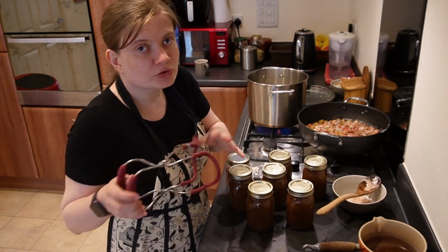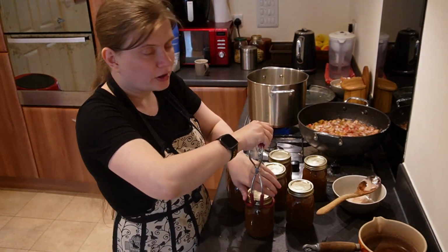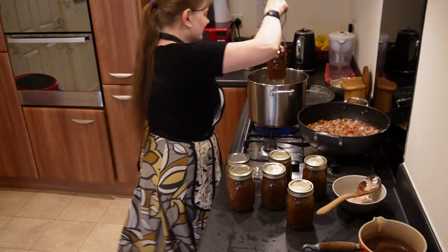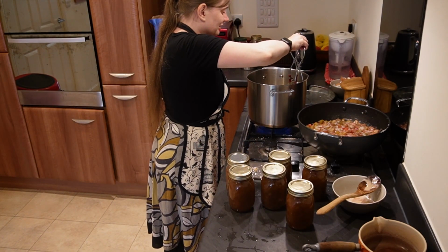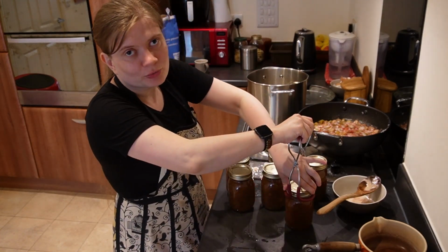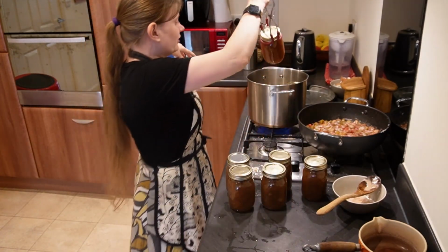Now the moment of truth, will the canning lids work as the base? Because this is not my usual setup. I just don't want to have my big canner coming out from the garage and everything.